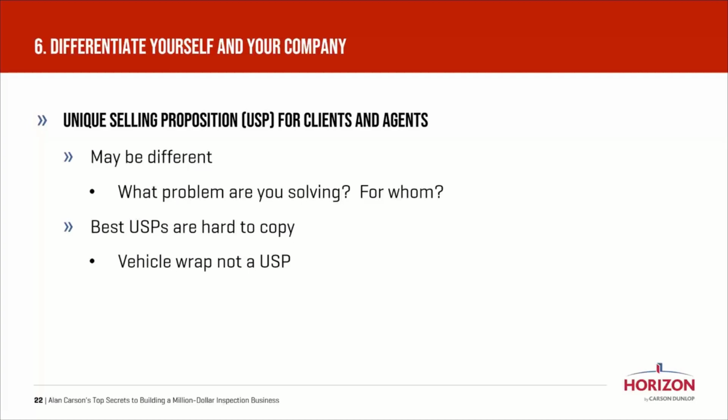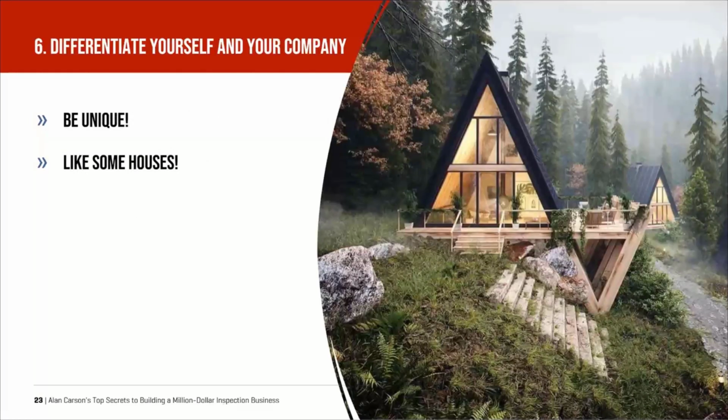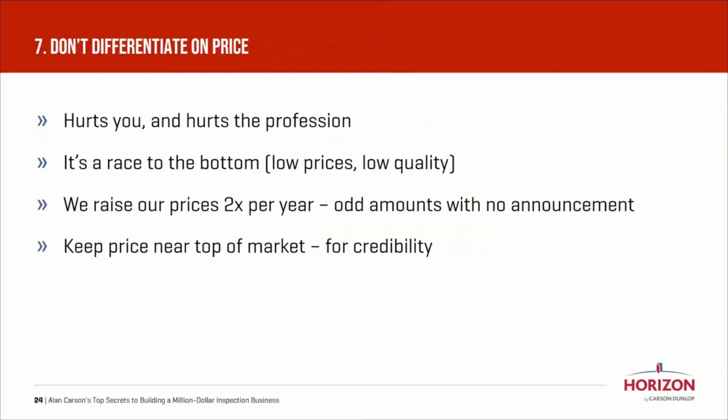And by the way, the best ones are hard to copy. The best ones put you apart and you stay there. Things like vehicle wrap, which may be an excellent idea, by the way, probably not a unique selling proposition because anybody who's willing to spend the money can do it. So a little bit different thinking there. But when I talk about being unique, think outside the box, like this home is outside the box, right? It's unique, it's different. Can you find a way to make yourself as different as that house is?